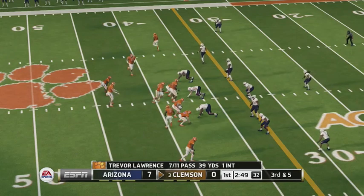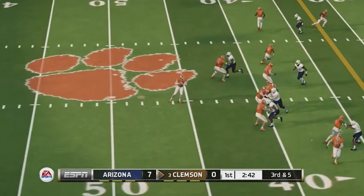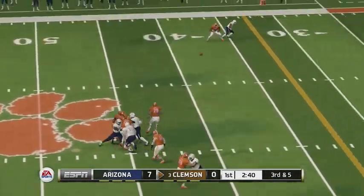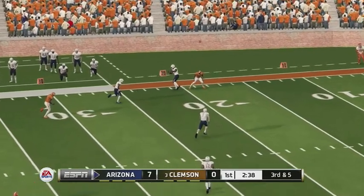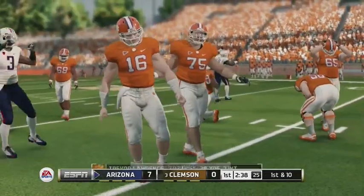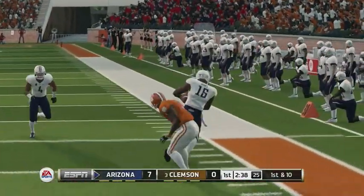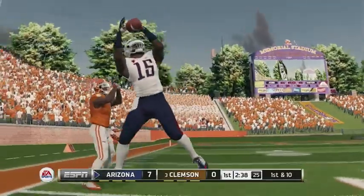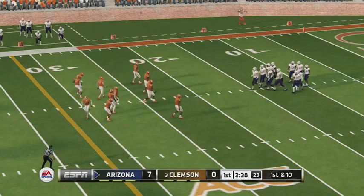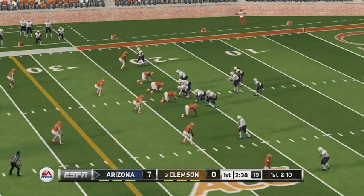Three down. Mike seven. Check nine. With a quick throw. Intercepted. It's the junior corner. The defense really cranked up the heat there. Give those guys all the credit for forcing a desperation pass. We've got a first and 10, all on the 21. Arizona is up 7.